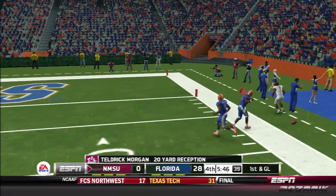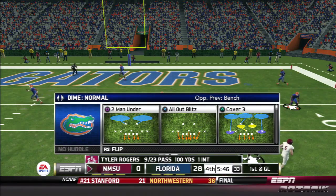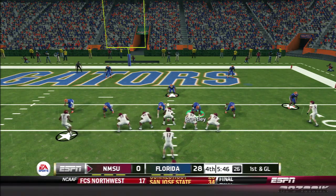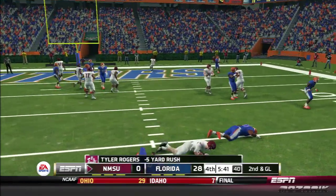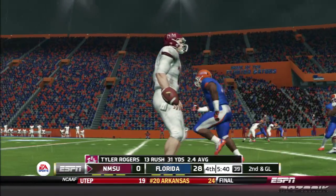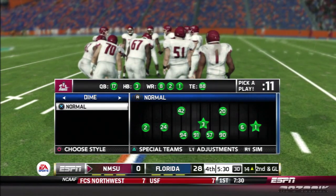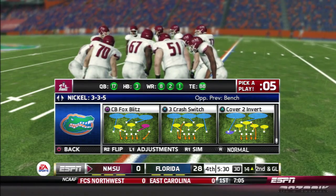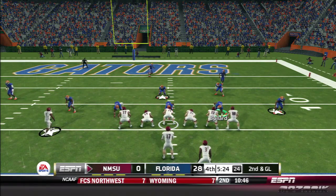Stays in bounds to make a nice catch. First and goal. Mike three. Tackle right around the 14-yard line. And this is the 10th play of the drive.